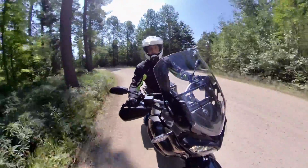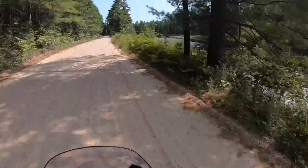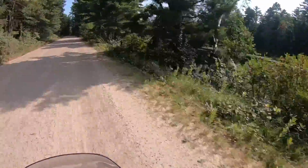That's about 14,237 US dollars at the current exchange rate. Yes, I did say with the aluminum bags. Check out my extensive review of this bike in the top right corner.